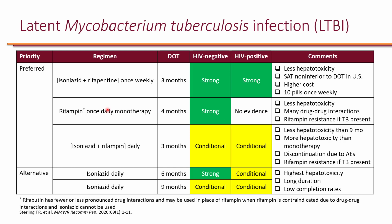Now, if someone cannot take rifampin because of drug-drug interactions that are contraindicated, and if that patient also does not qualify to take isoniazid because of hepatotoxicity, it is recommended that rifabutin, another rifamycin, can be substituted for rifampin because rifabutin has less drug-drug interactions compared to rifampin. And the third agent that's considered preferred is the combination of isoniazid and rifampin once daily for 3 months.